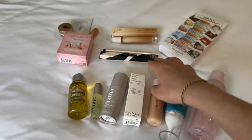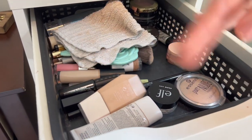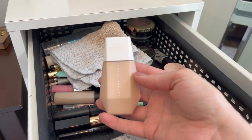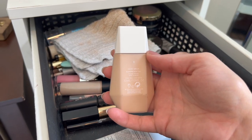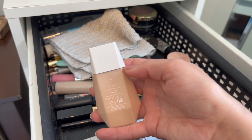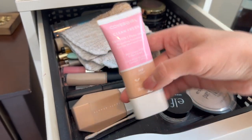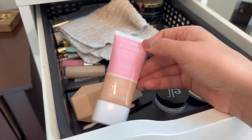I'm gonna show you guys what I use right now. And this is my everyday makeup drawer. I use the Fenty Beauty, what are these? Easy Drops in shade 8. This is like the perfect shade for me right now. It's actually almost a little dark, but this is the shade. I actually used this today and this is my perfect shade.